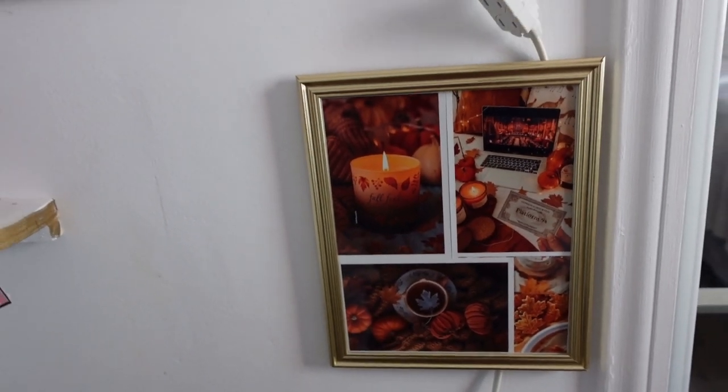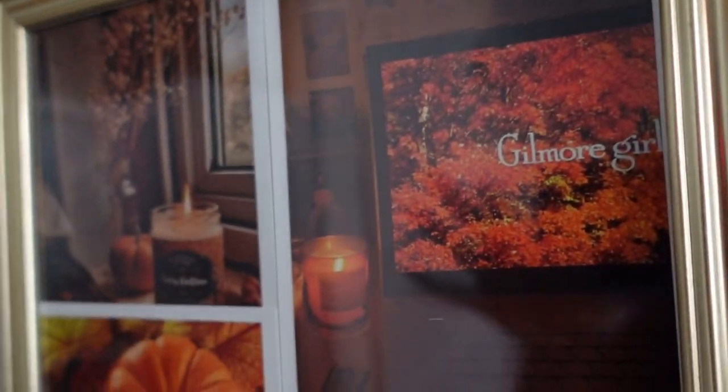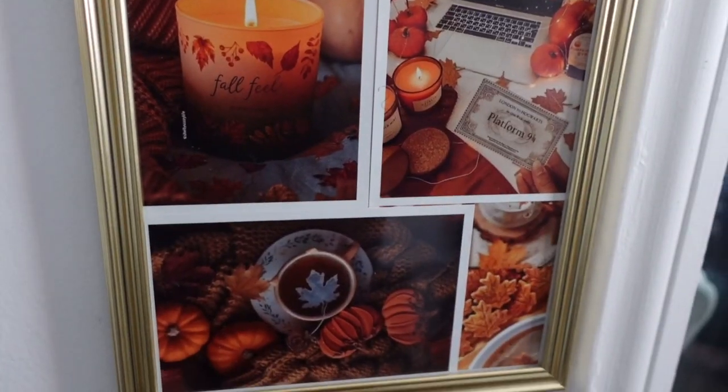I changed the pictures that were in my frames. It's like a little fall. Peep the little Gilmore Girls. Got the candle. It's doing the thing, doing the thing.